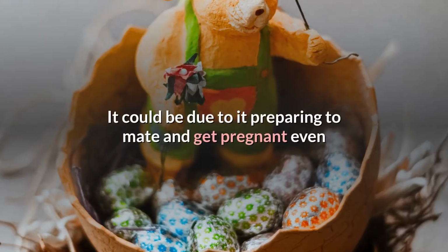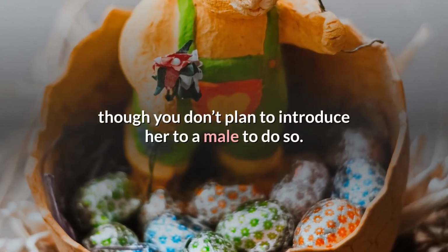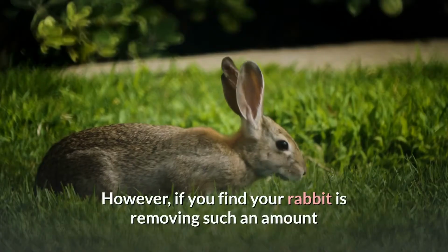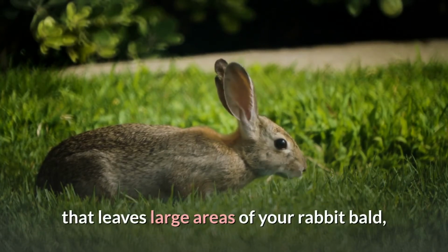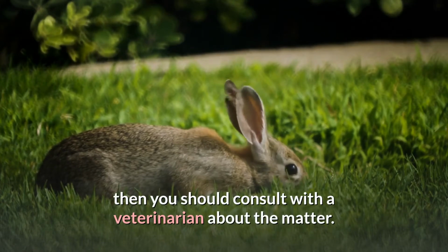It could be due to her preparing to mate and get pregnant even though you don't plan to introduce her to a male to do so. This is normal. However, if you find your rabbit is removing such an amount that it leaves large areas of your rabbit bald, then you should consult with a veterinarian about the matter.